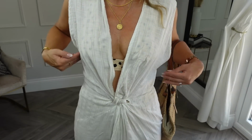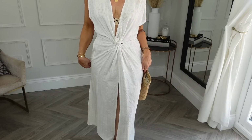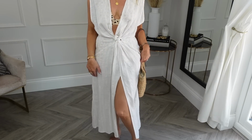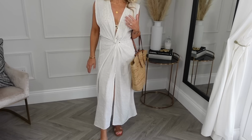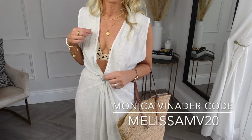It's beautifully shaped around the waist there. It gives me coverage. The split doesn't go right the way up to the top there. So I feel like I could probably go out in that and preserve a little bit of modesty and not flash my bits to any poor soul who is looking.